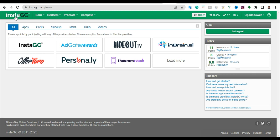And this website is not available in all countries. So I did some research and I see that this website is not available in all countries. There are some countries that they retreated from. Not that those countries retreated them, but they are the ones that retreated themselves from some countries. So if it's not available in your own country, you can check out some of my other videos where I talk about how you can use this same strategy to make money online.